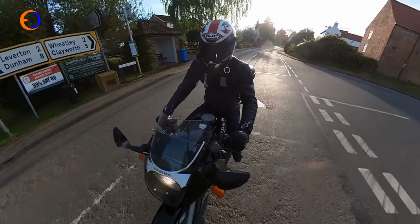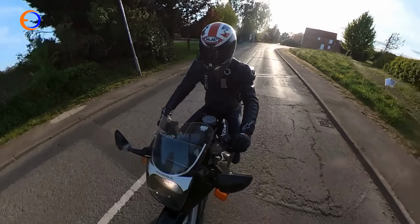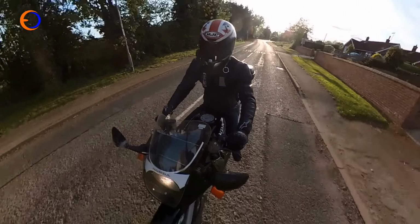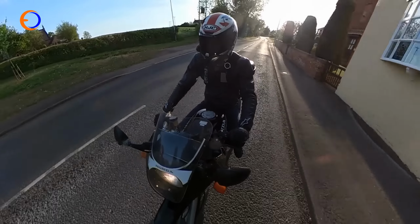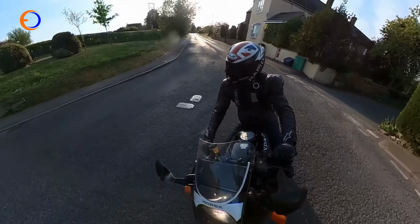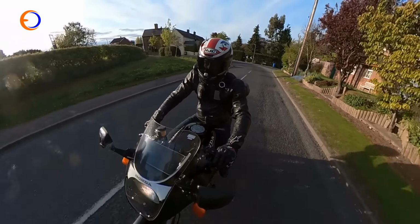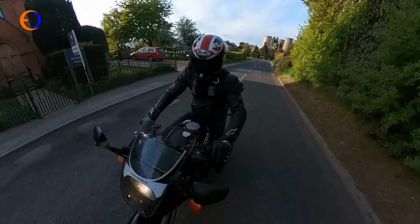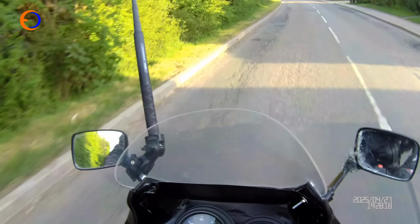Right, while we're pootling slowly through a village, what I have noticed is you can go through villages in first gear. You can ride through a village in second gear and it's a bit revvy. We'll just get around this corner. Over bumps mid-corner, it's a little, I think crashy is the term. So, yes, 30 mile an hour, second gear, quite revvy, but it'll do it.